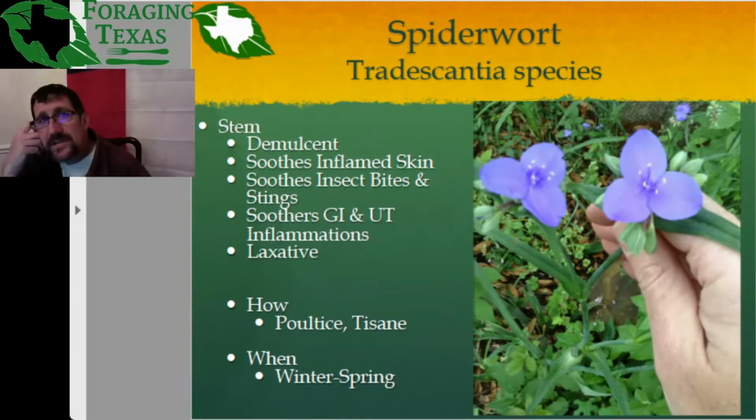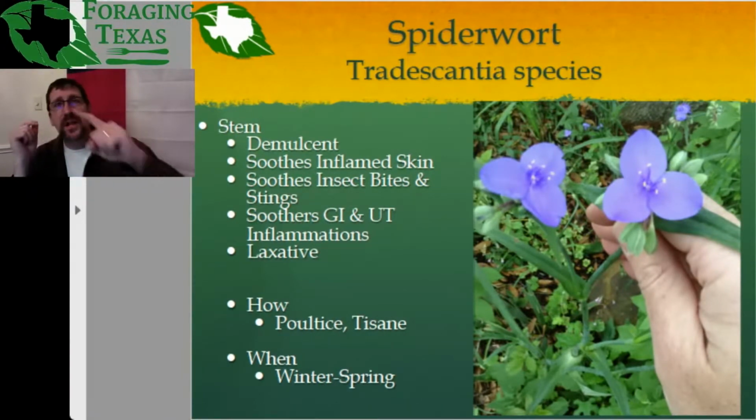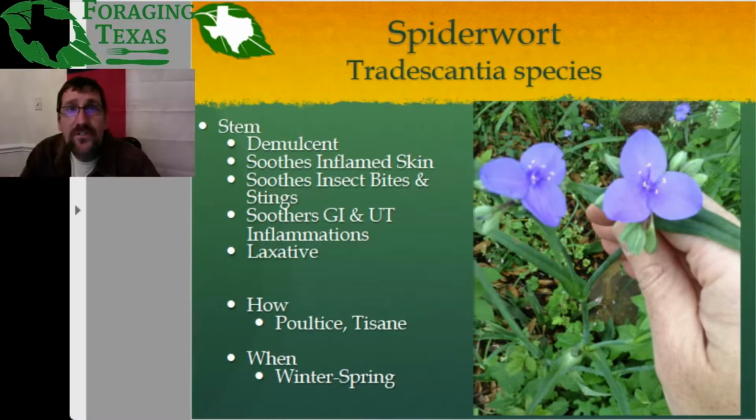This plant, I have winter spring down. It should be spring through winter. In other words, all year round. A hard frost will knock it back for maybe 6 weeks, but we're talking several days at 25 degrees Fahrenheit to really knock the spiderwort back. But normally it's available all year round. So the when part should say spring to winter, all year round.